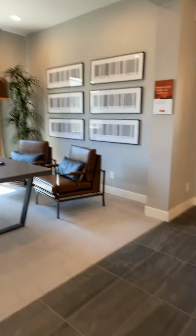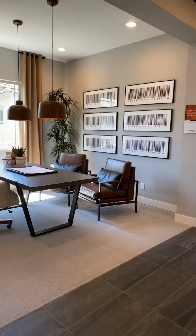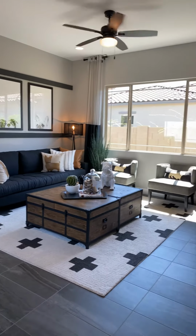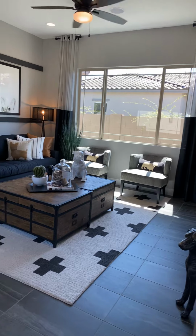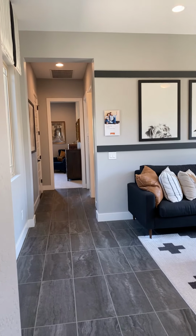So here we are as we enter. I have the main door behind me. To my left is the teen game room. I call it a flex room, with the bathroom and secondary bedrooms on that end.